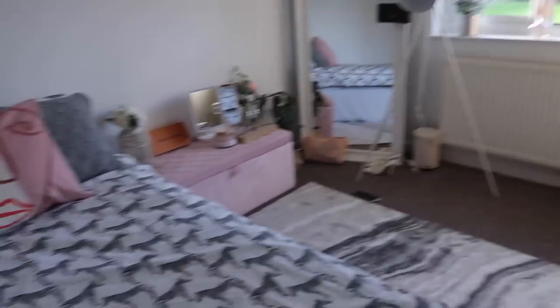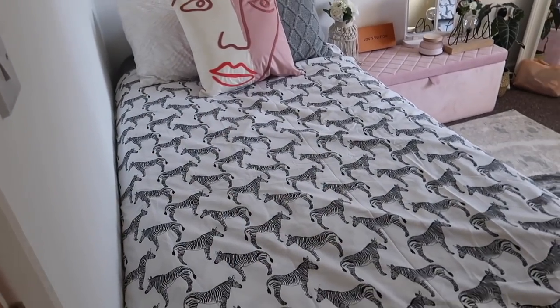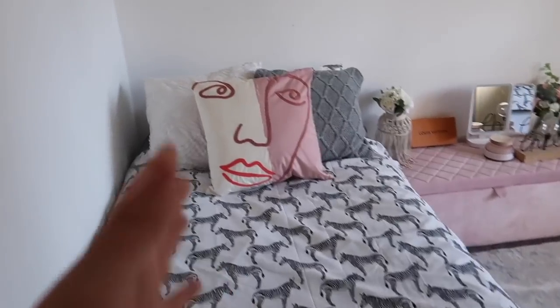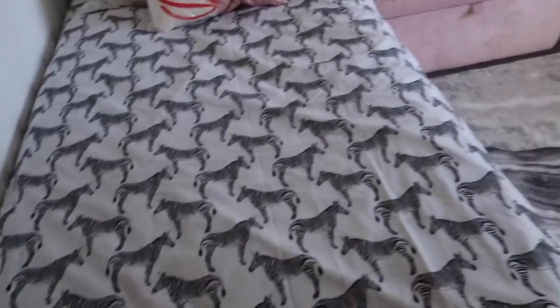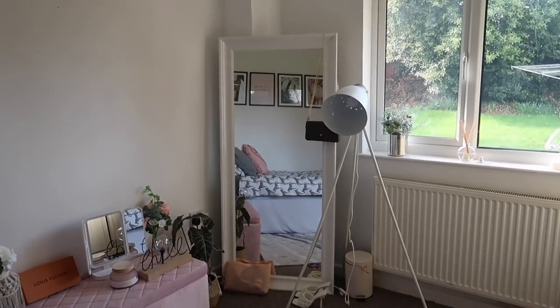Yeah, so as you walk in, obviously you have the bed here. I'm not gonna go through everything and explain where everything is from at this point because I do talk about it throughout the video and I've got hauls in this vlog. But yeah, we've got the single bed here, and then we've obviously got this chest and this mirror.